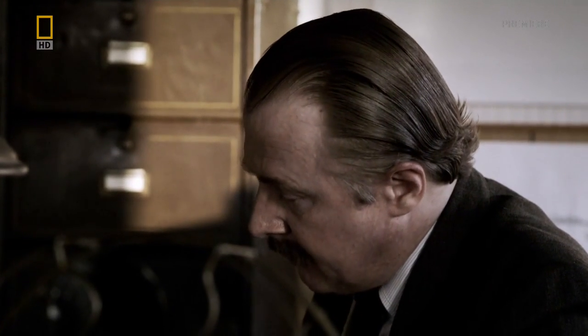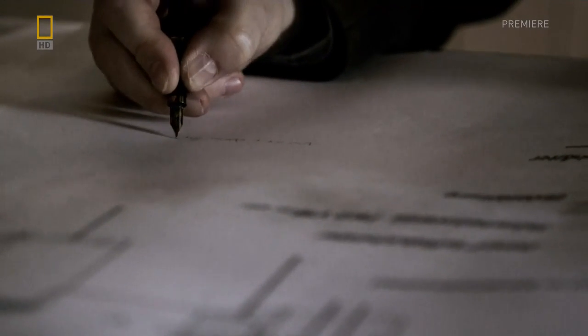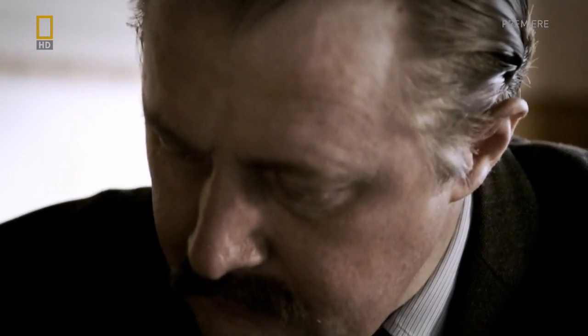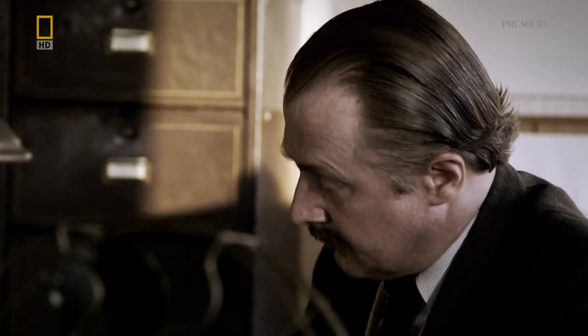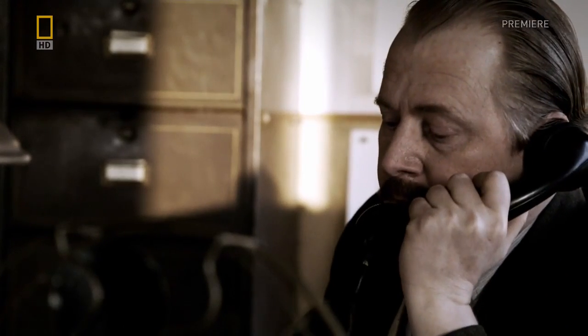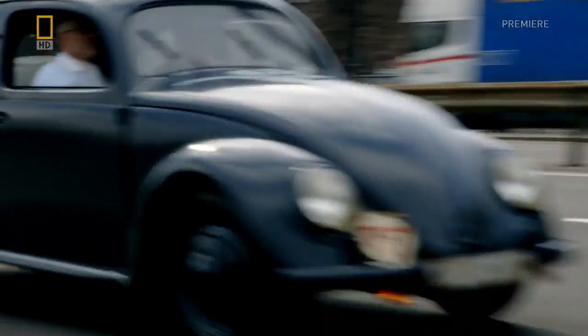Hitler's new monster will be the biggest tank the war has seen. Now he needs someone to design it. His first choice is a 66-year-old car designer named Ferdinand Porsche. Porsche has never built a tank before and is best known for something rather smaller: the Volkswagen Beetle.